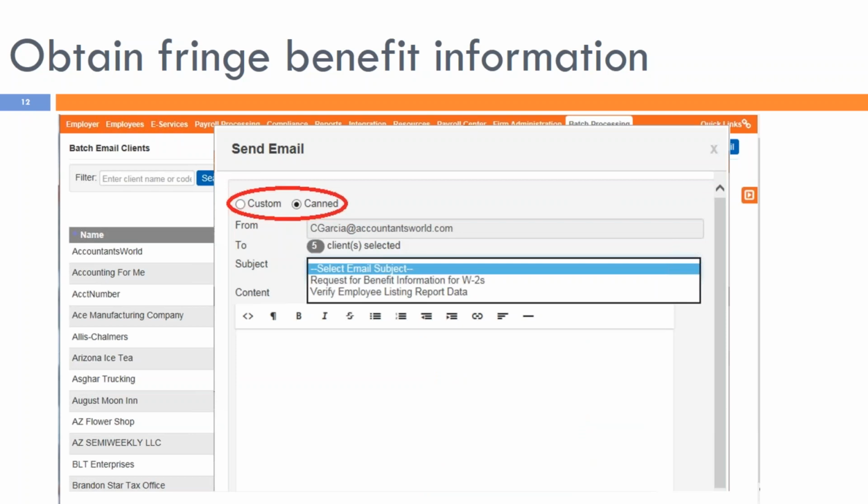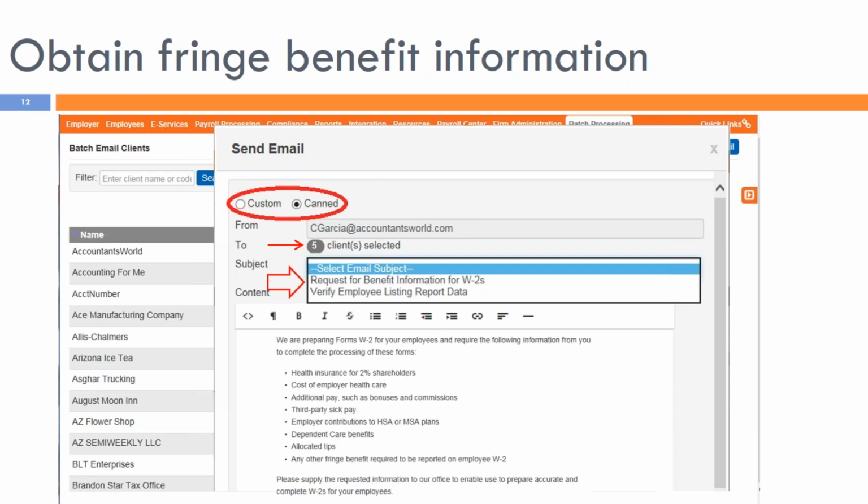You may create your own custom email or use one of our canned emails. The total number of clients or recipients is displayed here again on this screen. And then you send an email, for example, to request any benefit information to be included in the W-2s. So we see here we have the email, request for benefit information for W-2s, and the email will say, we are preparing forms W-2 for your employees and require the following information for you to complete the processing of these forms. And it has a list of all the fringe benefits, or most of the common ones anyway, and you're done.